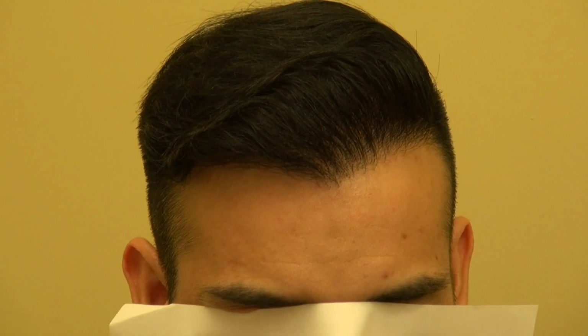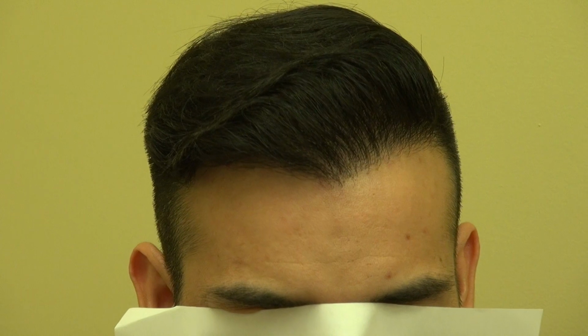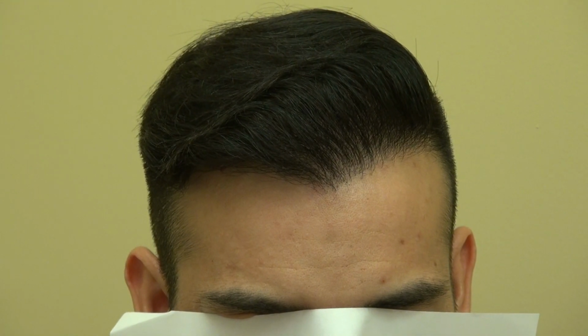And this is where he is now. Perfect hairline, excellent density. And that's where his hair is. And you can cut it, you can perm it, you can dye it, you can do anything with it.